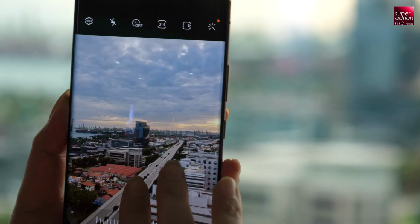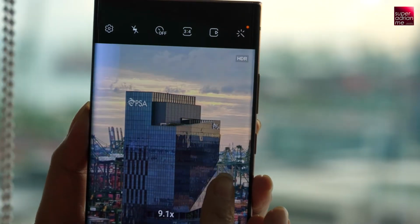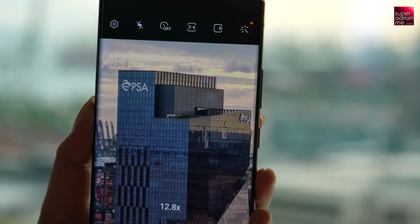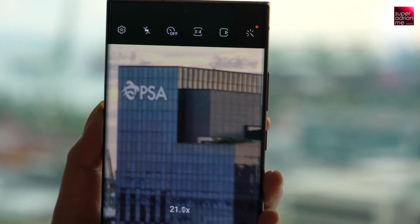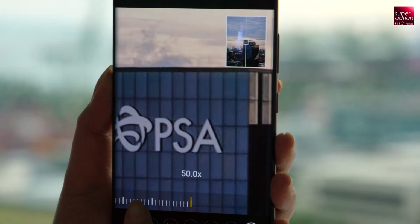Even without direct comparison, I do feel that the zooming feature on the Note 20 Ultra has greatly improved in terms of stability and maybe even resolution. This I can only verify when I have the review units later on.